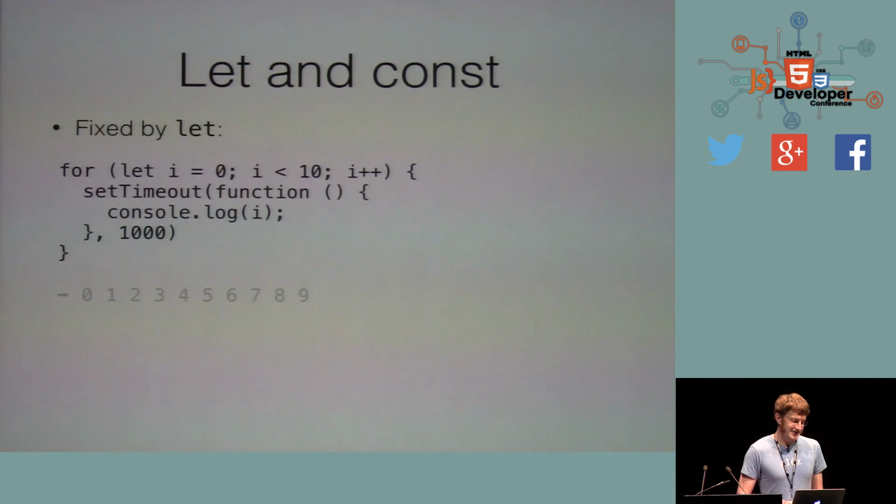So this is magically fixed if you just always use let instead of var. In your loop variable, you declare it with let. Let has the proper scoping rules, and your code just works because you have 10 timers, you have 10 functions, and you also have 10 different i variables. So the rule is every time through the loop, you get a new variable i.